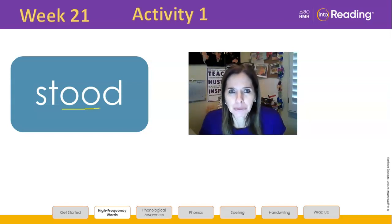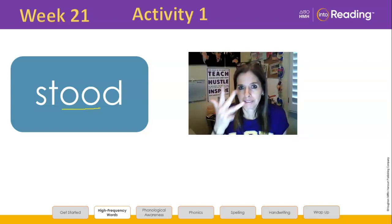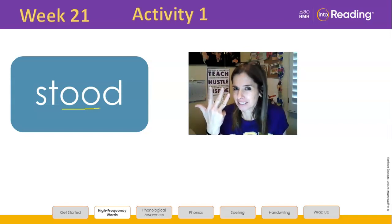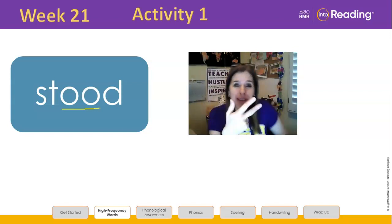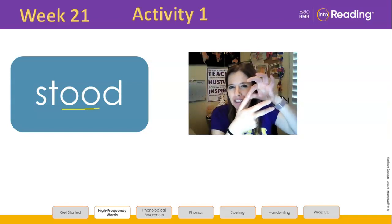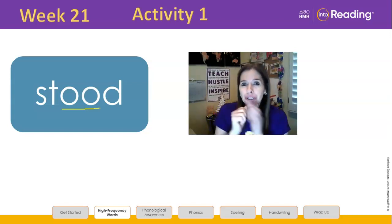All right? So, blend with me the sound you hear in stood. Show me the sound you hear in stood. Go. Did you count 4 sounds? I heard somebody say 3 sounds. You didn't pull your blend apart. Focus on your blends, consonant blends. Somebody said st-ud. What's wrong with that? Well, there's nothing wrong with it. Those are the sounds. But this sound they put right here, st, is 2 sounds, isn't it? So let's do it together. And let's pull apart that blend. Because we have to know that a blend can be pulled apart. All right? Tell me the sound you hear in the word stood on your hand. Let's go together.